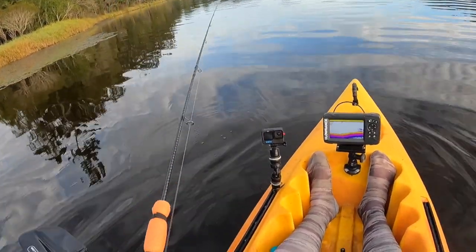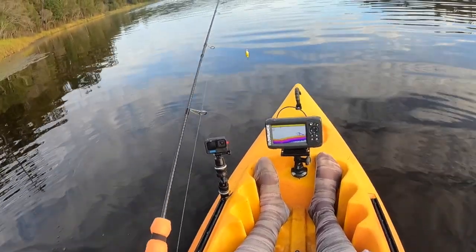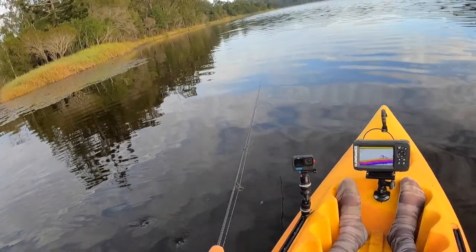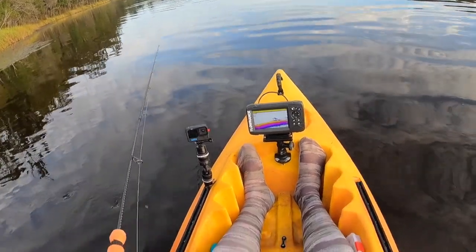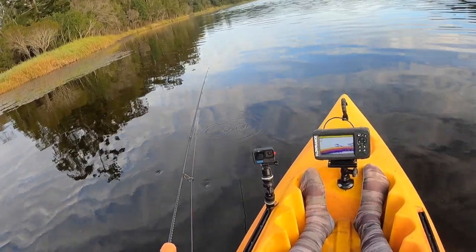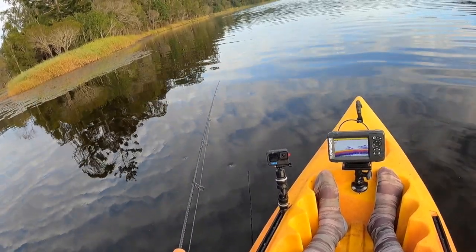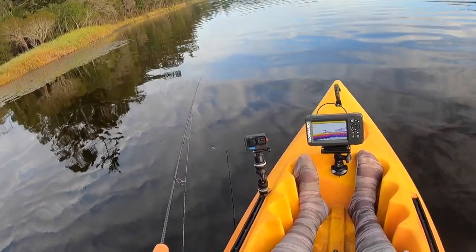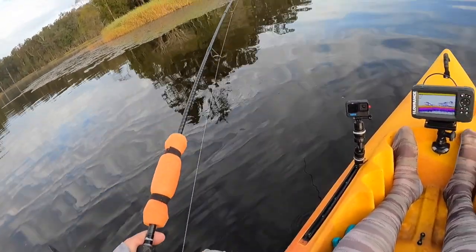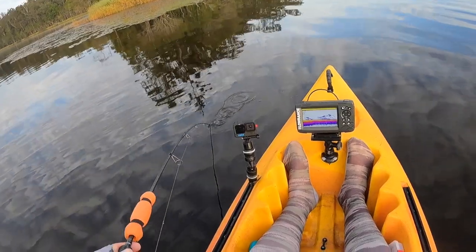Oh, there we go, that may have been my first bite. That's a good feeling. That's a good feeling indeed. Yep, there we go. Doesn't feel like he's overly huge.